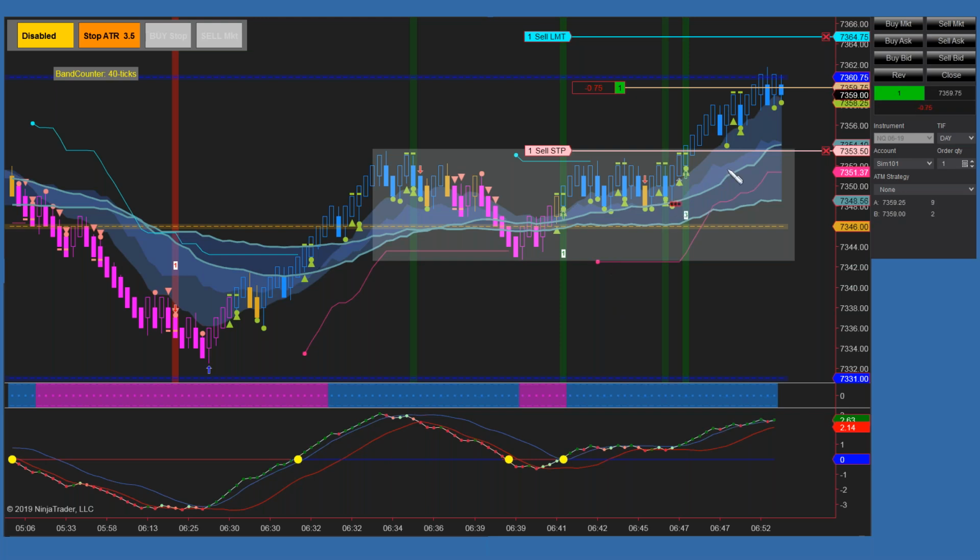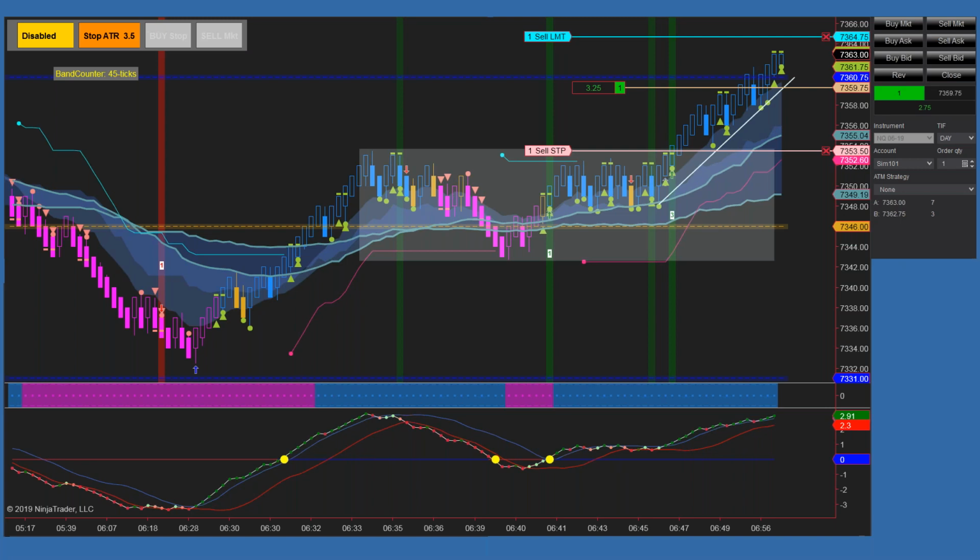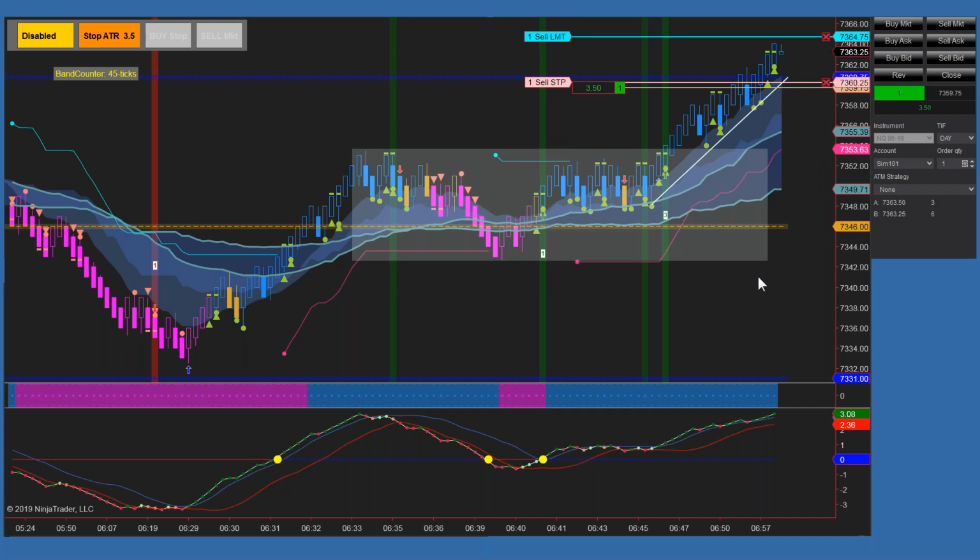I think I'm going to put a little trend line below here as a bit of a guide. There we go. See, by adding a trend line below here, we actually added a little bit of support for the market. Okay, I'm going to take this opportunity to roll my stops.